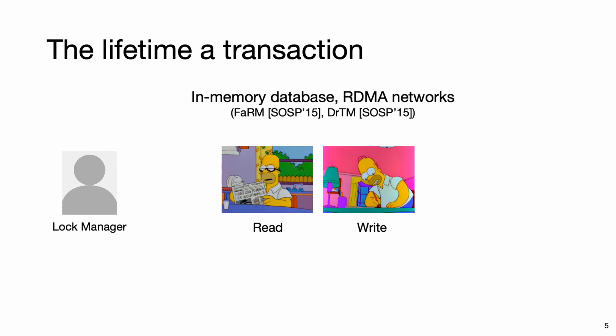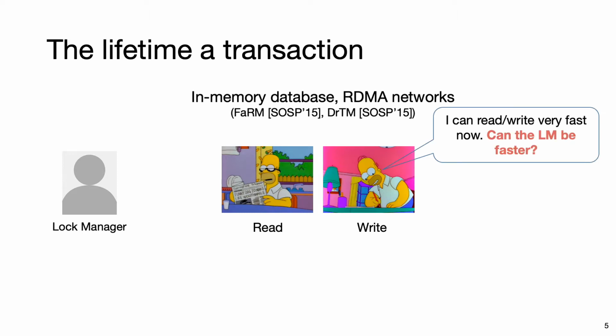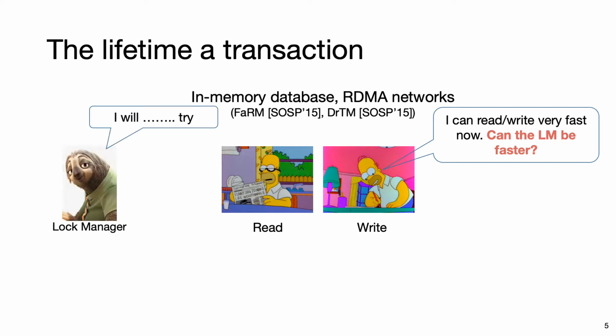In recent years, some works on in-memory databases and RDMA networks have significantly improved the performance of distributed transactions. As a result, the overhead of dealing with the lock manager has become the major component of end-to-end performance. So we wonder, can the lock manager be faster?